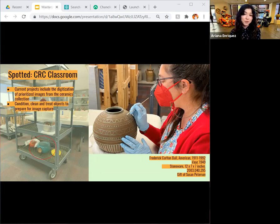From a registrarial perspective, we are assisting with facilitating the movement and photography of these objects, assisting with any cleaning or conditioning that may be needed, and then once the images are taken, we'll upload them into each object's record in the museum database. This is Carrie Tovar, who is the registrar at the Scottsdale Museum of Contemporary Art. Since this project requires many hands, she is helping us out. And in this image, she's working on cleaning the glazed portions of our Carlton Ball vase.